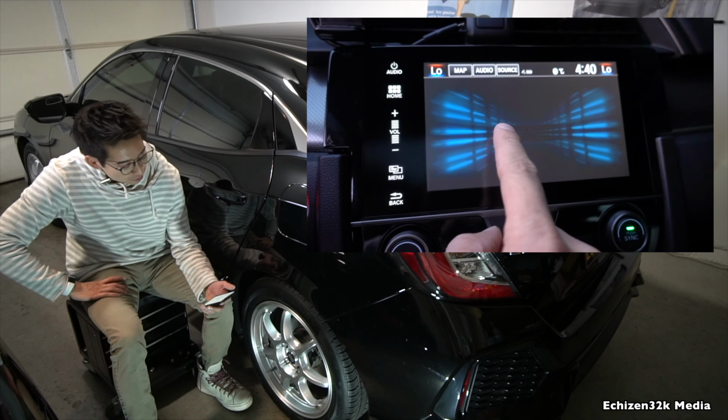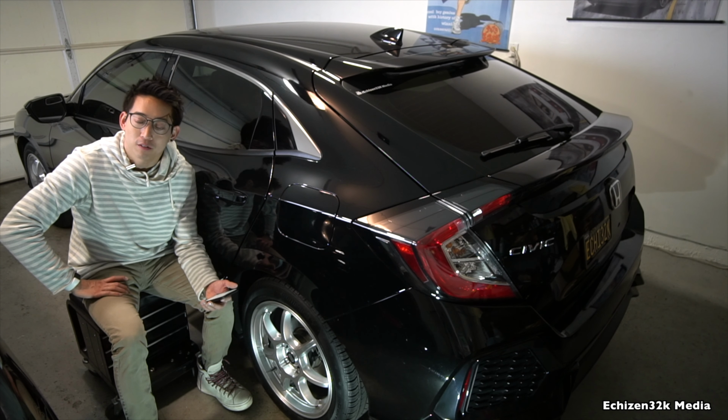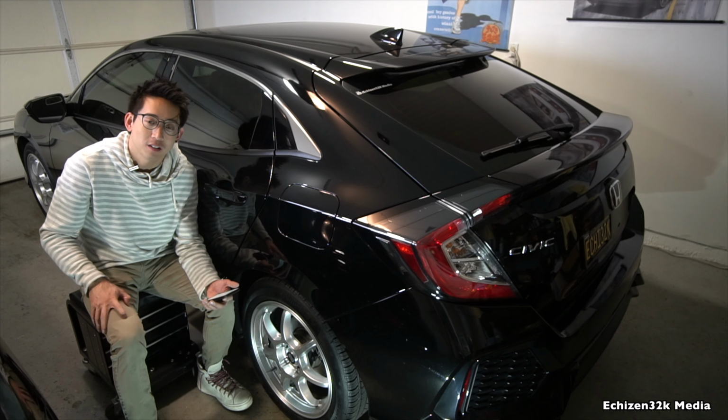But to me, the car's been great. Haven't had any issues. I love the way it looks. I love the way it drives. It's really comfortable. Pretty affordable. You can get them used for about $15,000 to $16,000 with 30,000 to 40,000 miles on it. It's a pretty good deal.